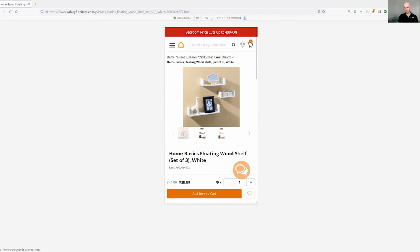But you should not. This is good. You should have this little number change in the top right corner, the cart icon. But you should not rely only on that. You must give your visitors a visual feedback when they add a product to their cart. Okay, so when I add it to the cart, this should change.